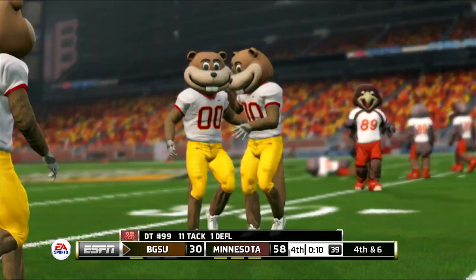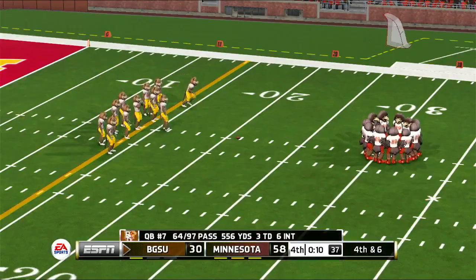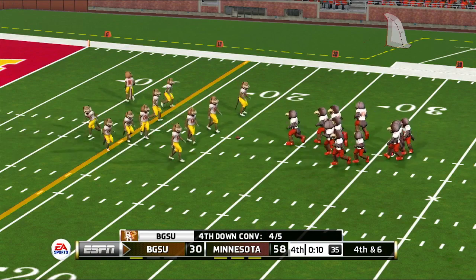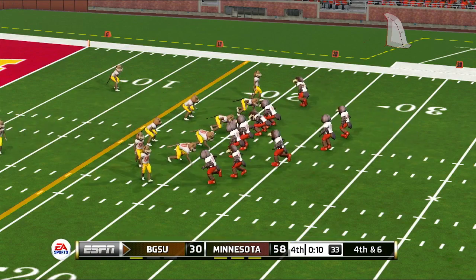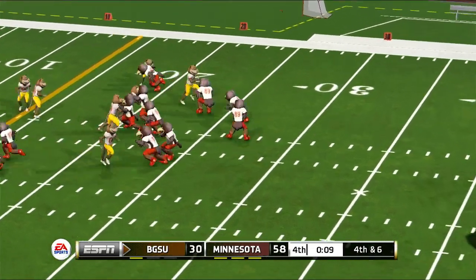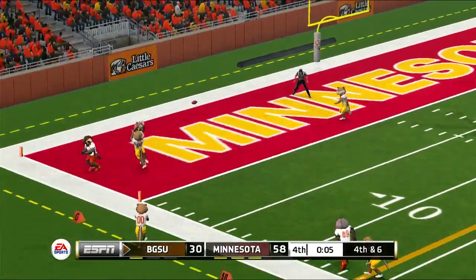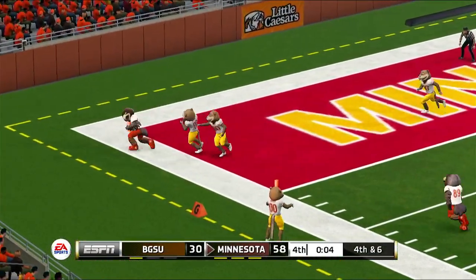Well, the defense has to be very frustrated there. They did everything. They got to the quarterback. In fact, it looked like they had a chance to bring him down for the sack, and somehow he's able to throw the ball away. They've got one fourth down conversion on this drive. Now they'll give it another go. He unloads it, picked off, and that'll seal it up.